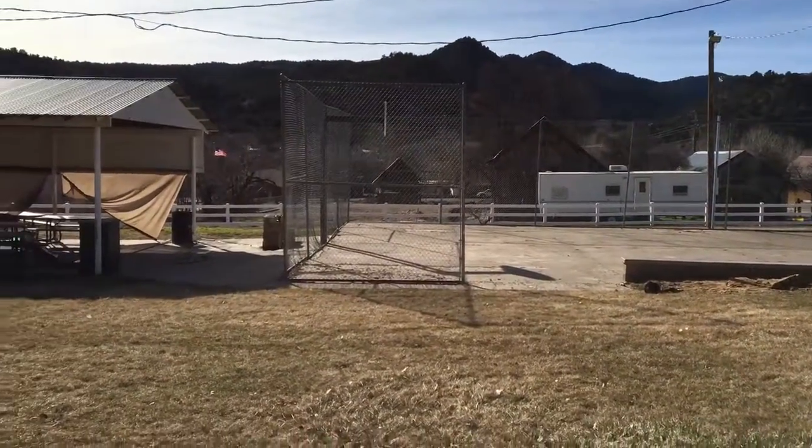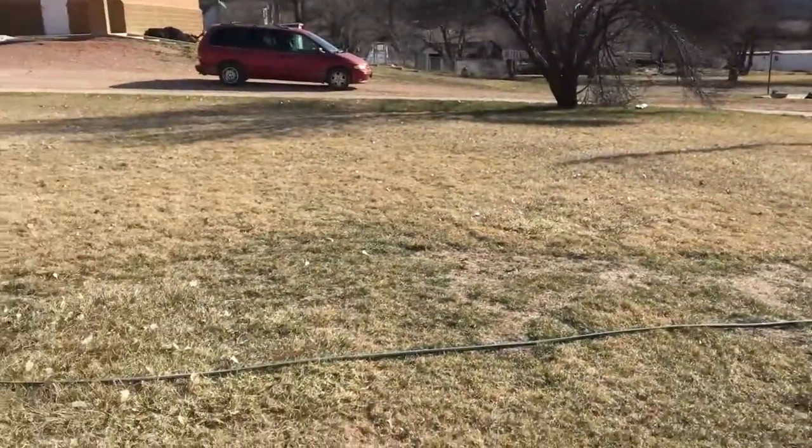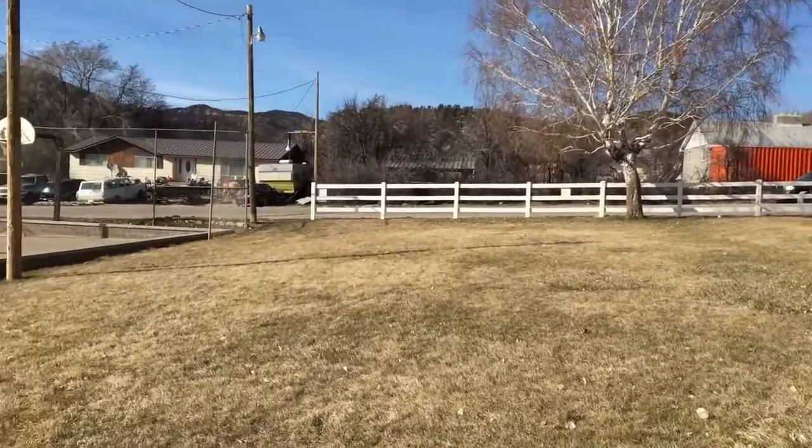Kind of a makeshift basketball court. Nice place to eat lunch, nice covered place. A little bit of a field. Right next to the city building, that's what that is.